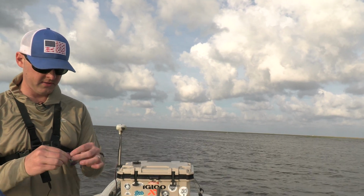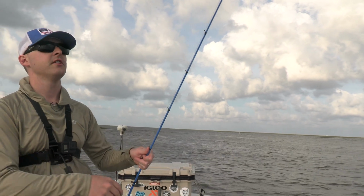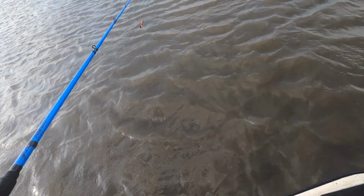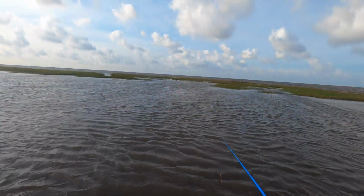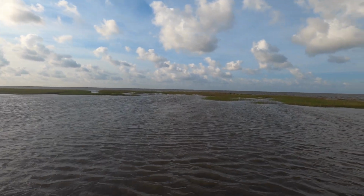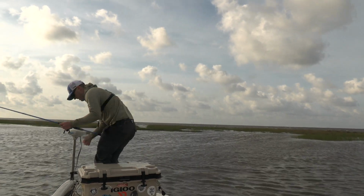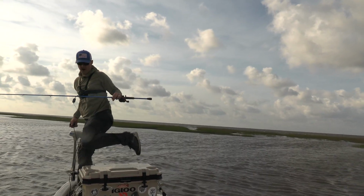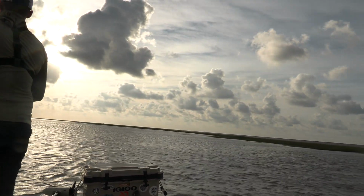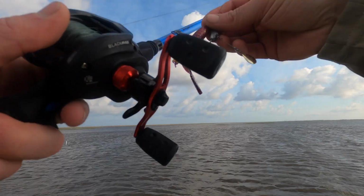Yeah, it's pretty weedless. There's not a whole lot of weeds here, but in other places I fish, there are a lot of them. So yep, we're done here. It is way stronger than 10 miles an hour. It's about 20 sustained. We are going to move on.